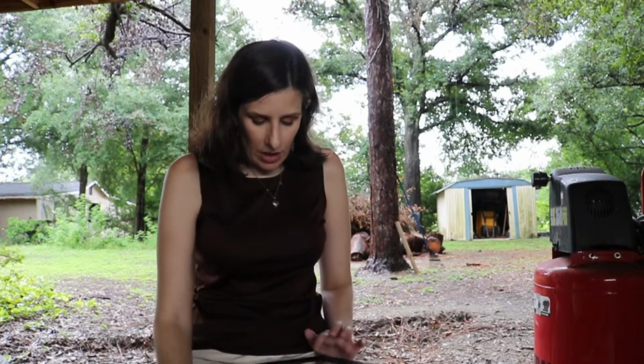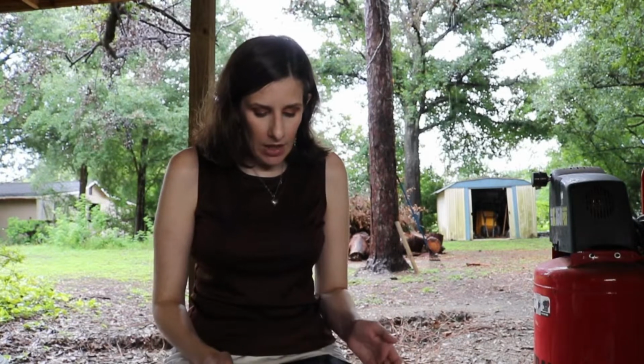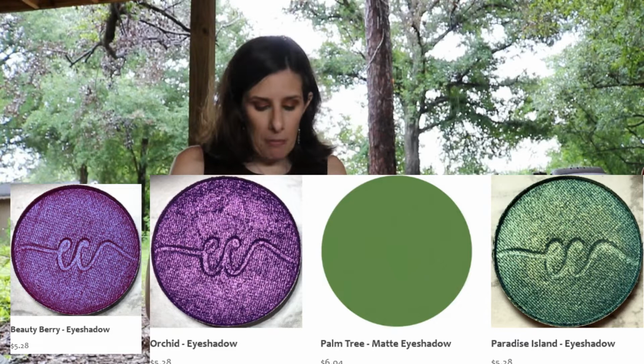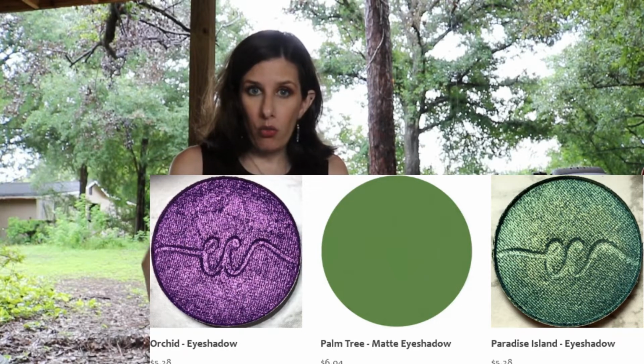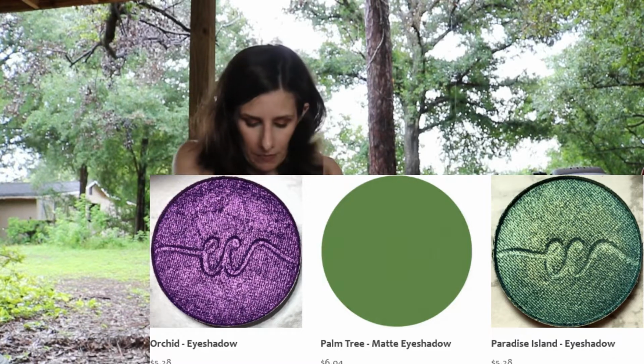Then the other single that I pulled is called Beauty Berry. It looks like a warm purple that shifts to a cool purple, more like a lavender kind of shade. It's also marked for $5.28. And then in the group pictures, there's Orchid, which looks very similar to that last one, but it is more of a rich, warm purple. You can definitely see that there's more warmth to it.